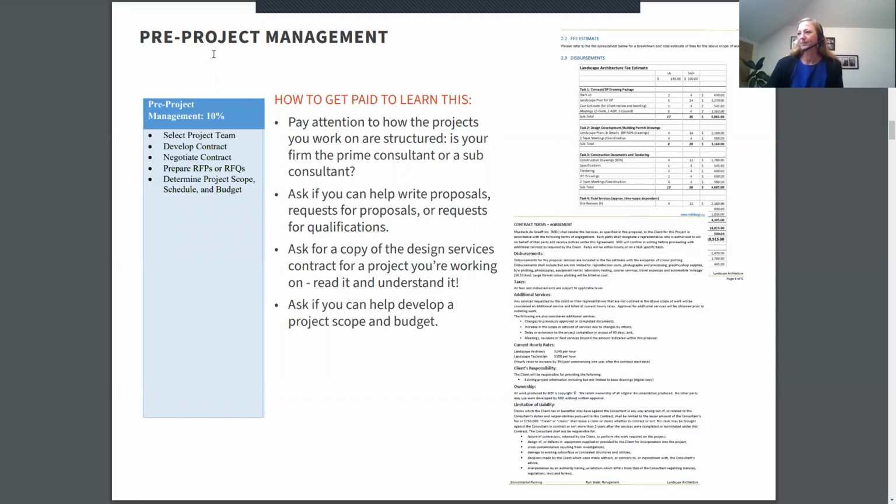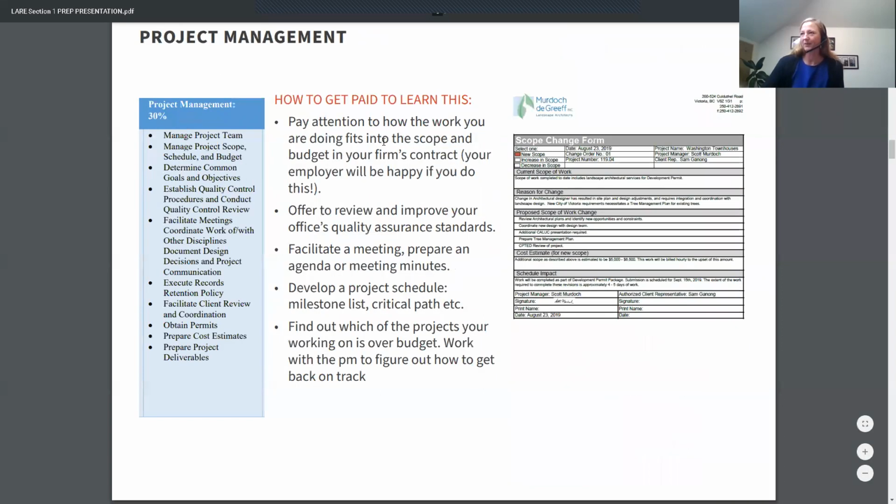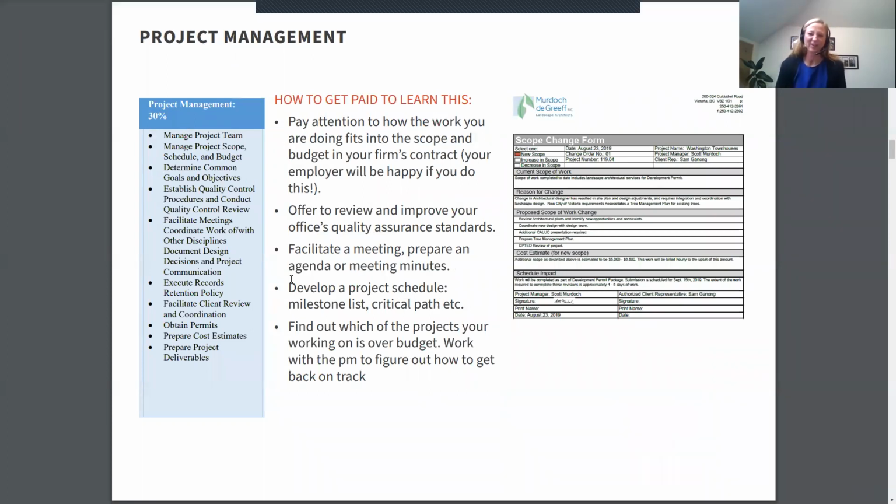All right, so I'm going to go on to project management. 30% of the CLARB exam is about project management. This is one of the topics that I found harder to learn about, probably also because I didn't have that $600 book to help me with.